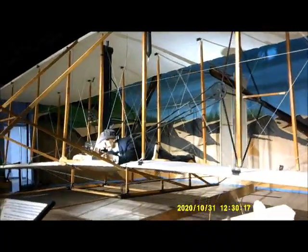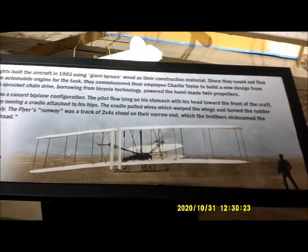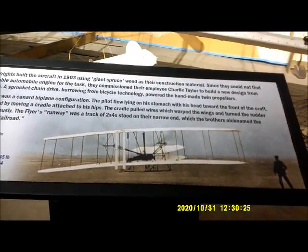It's interesting how they had to lay down to maneuver the aircraft. They used giant spruce wood as their construction material. Well, that's interesting.